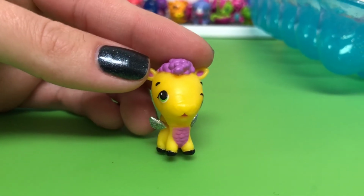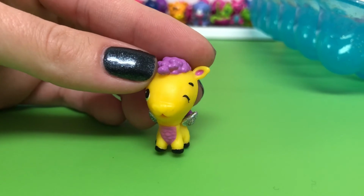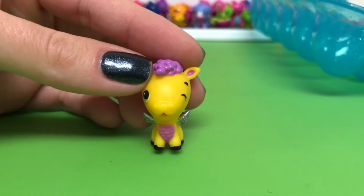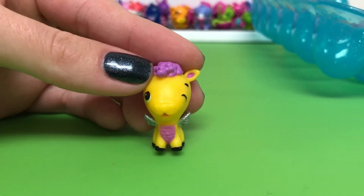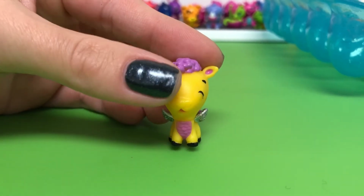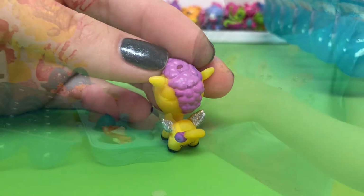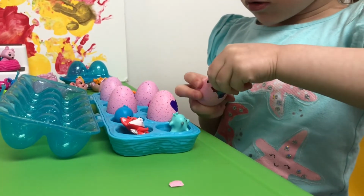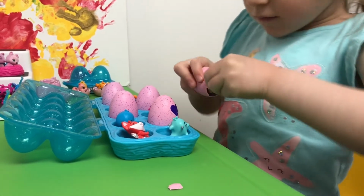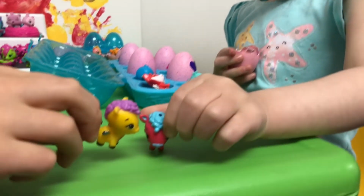Yellow and purple hair. Her name is Camelark and she's from a desert family. It's a beautiful yellow and purple camel. You know, guys, that camels spit if they feel threatened. So be nice to camels and they will be nice to you. Wow. It's like this one. It's like this one, guys.